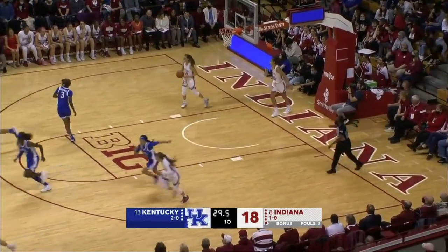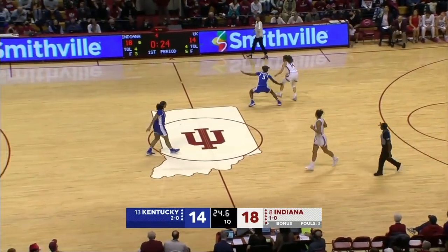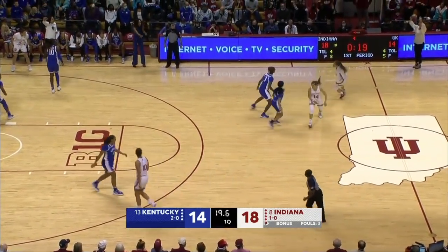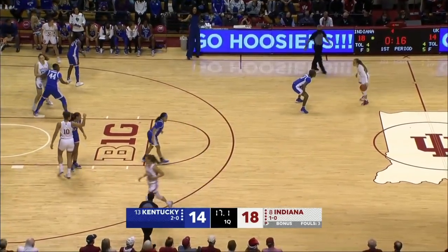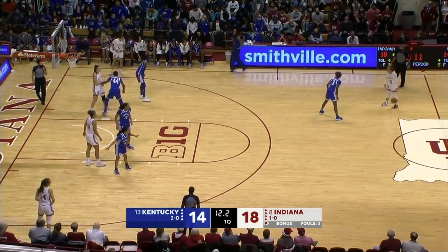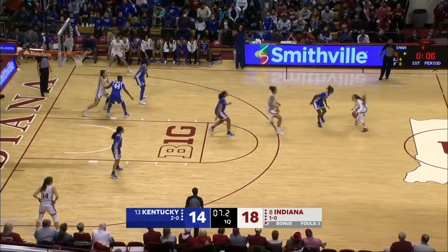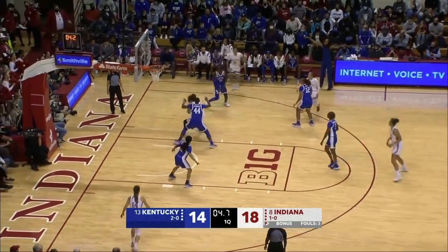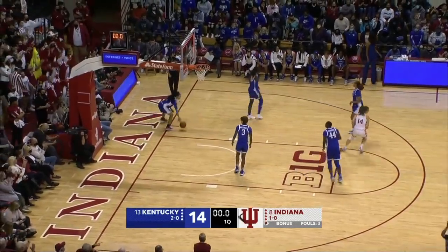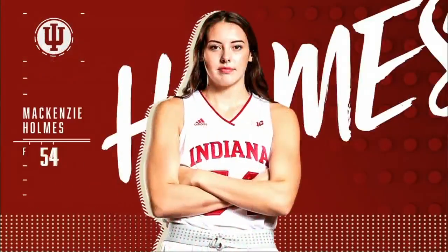Treasure Hunt to the basket. And Holmes back in. She's number 54 in white. Shot clock is off. Indiana can just work, and Nicole Cardano-Hillary will come get the ball for the Hoosiers. Cardano-Hillary lit it up, 29 points in their last game. Inside to Holmes. Still perfect. Mackenzie Holmes, 6 for 6.